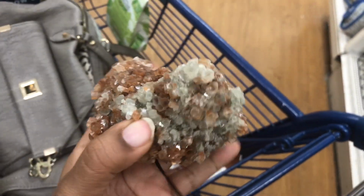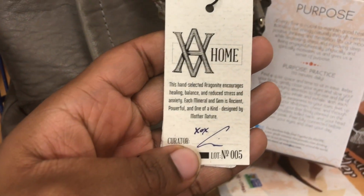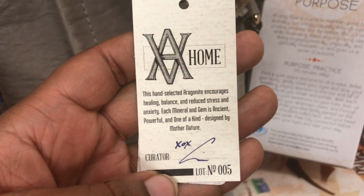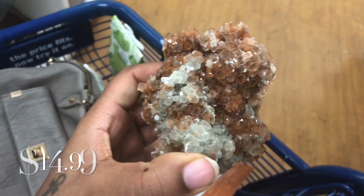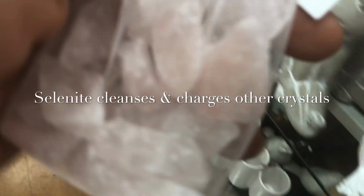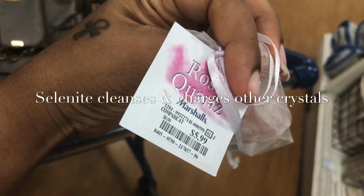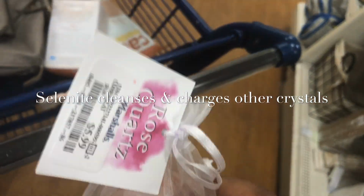This is considered argonite. This is hand selected argonite, encourages healing, balance, and reduce stress and anxiety. Each mineral and gem is ancient, powerful, and one of a kind, designed by Mother Nature. And then these are supposed to be rose quartz. Again, I don't know how real it is, but, you know.